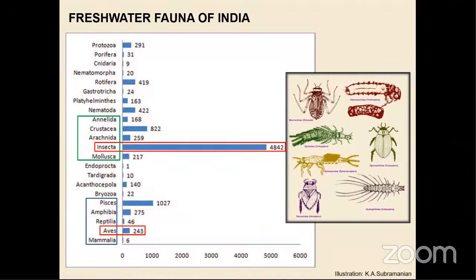In this group, there are nearly 5,000 species. This number keeps fluctuating because new species are regularly being discovered. So nearly 50% of India's freshwater fauna is in this group.